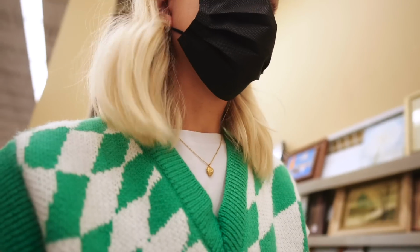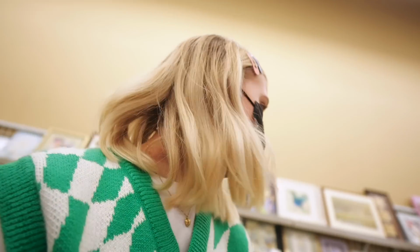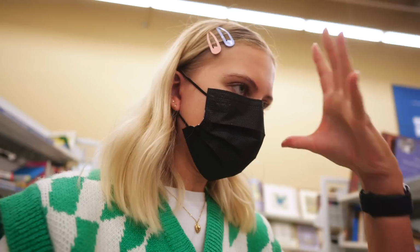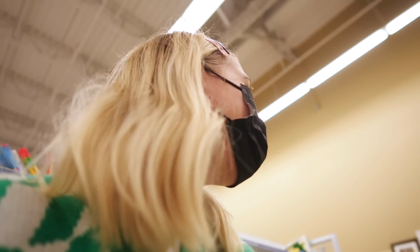I am getting a little distracted because I've kind of gone through the whole store, but I'm gonna do another round and then go through my cart, see what I want to get. I can't decide. I found some, oh, hello.